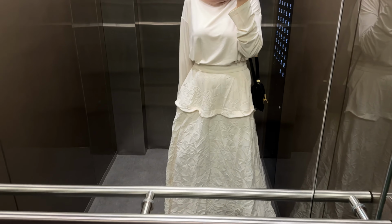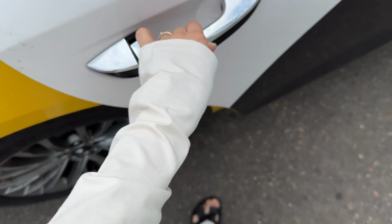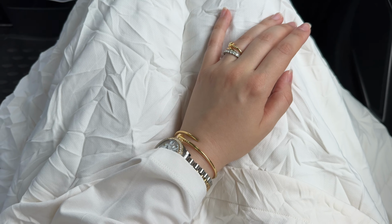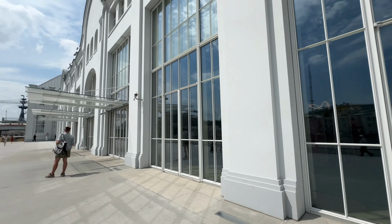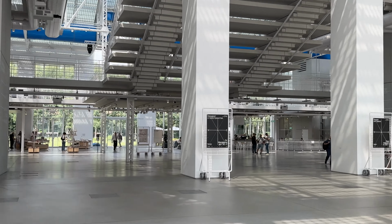I got a content shoot planned for today. This is my outfit. We'll shoot at Guest 2 today. Guest 2 consists of two coffee shops and one restaurant, art exhibitions, and a bookstore. It's a fun place to chill with friends and shoot some content.